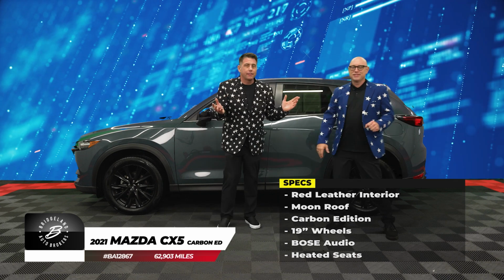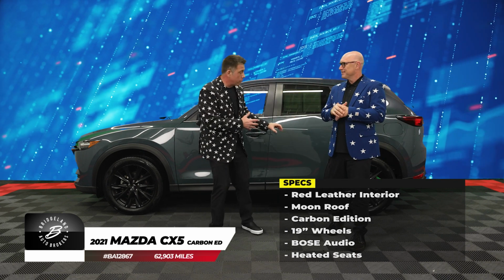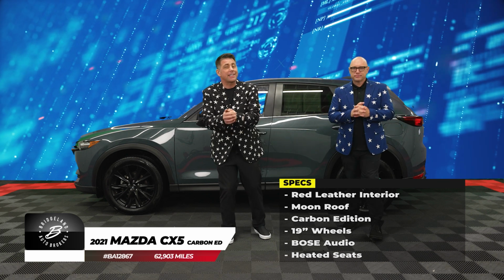I love the red. My wife likes the red too. So love the red interior, love that polymetal gray, the 19-inch blacked out wheels, that's my style. Bose Audio, that's your style, you love the music. Sunroof, you got it all. So here's a beautiful car that's not gonna break the bank.